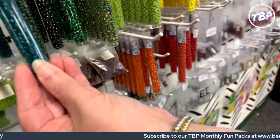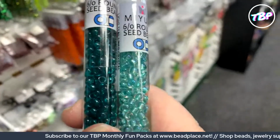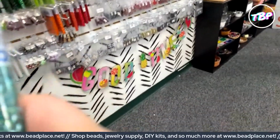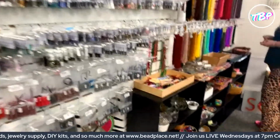It's a little bit more blue, but I think it's good. I think it'll work well. Yeah, look at those. That's fun. Okay. What else we got? Trying to walk slow so we don't get seasick.